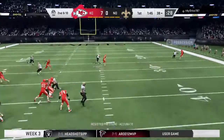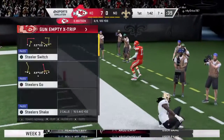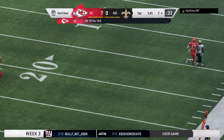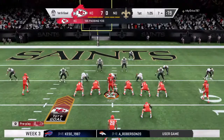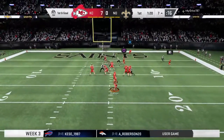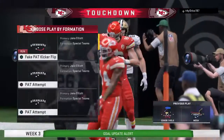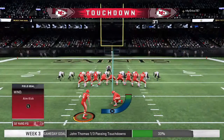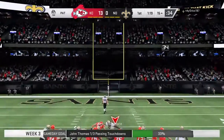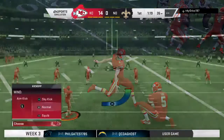Throwing again, it's Watson. And that is caught. What a grab at the 8. It'll go as an impressive 31-yard gain. Now a chance to make that big play really hurt. It's 1st and goal just outside the 5. Again, it's Watson. And that is caught. Touchdown, Kansas City. Hunter Henry. His 5th touchdown now on the year. And the Chiefs are able to extend their lead. Elliott good on the extra point, and it's now 14-0.